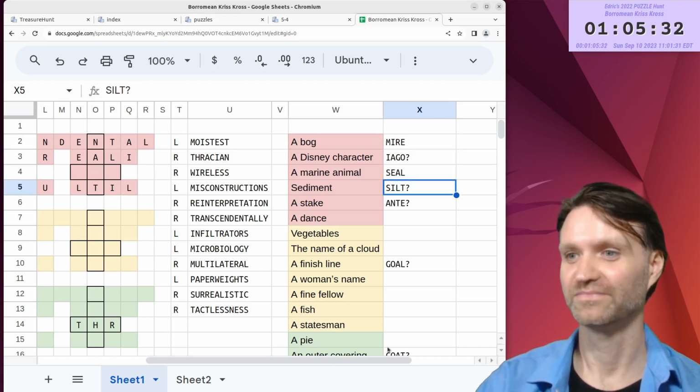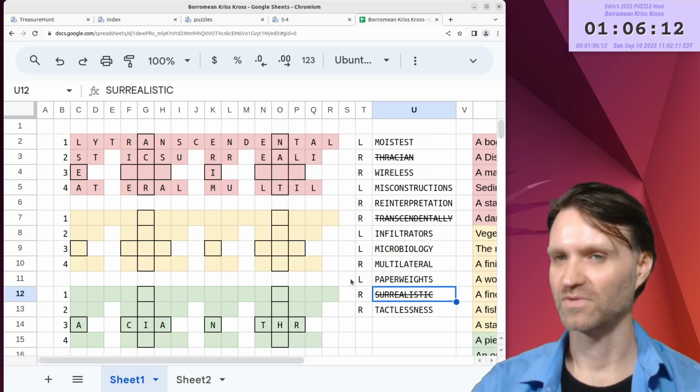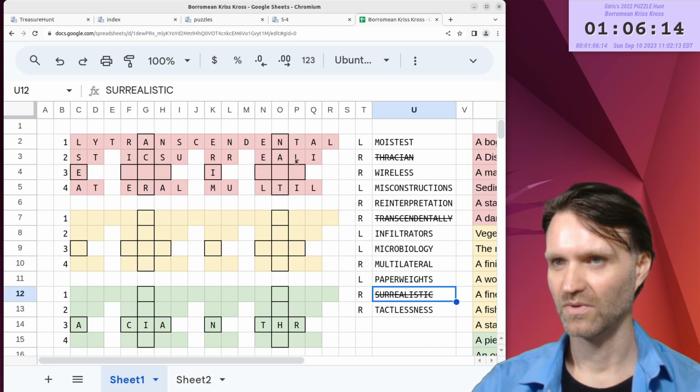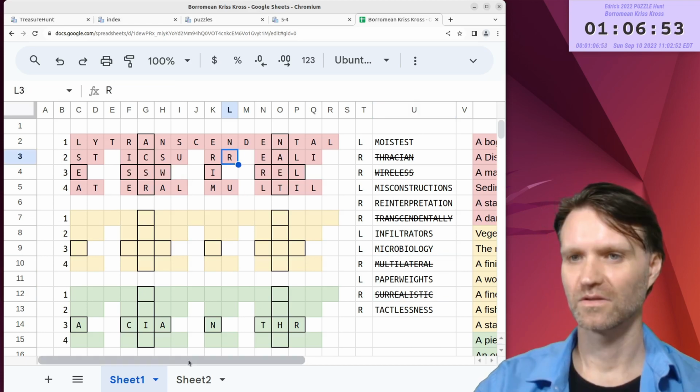Excellent. Okay, great. So, by fortunate coincidence, we have the colors right. No, surrealistic was not ambiguous. We knew where that one had to go. But multilaterally was one of two possibilities. But I think that we can confirm that now because mire and seal match up. So let's see if that makes sense.